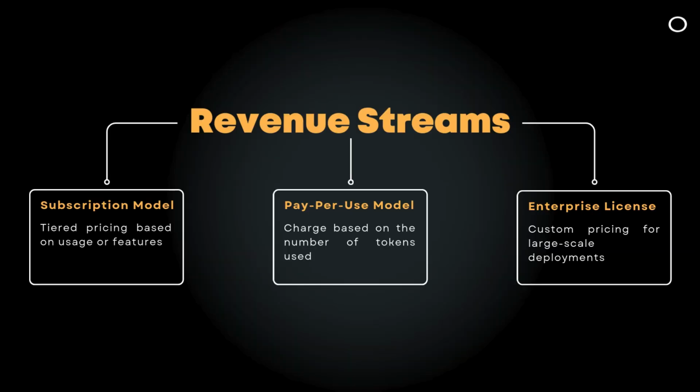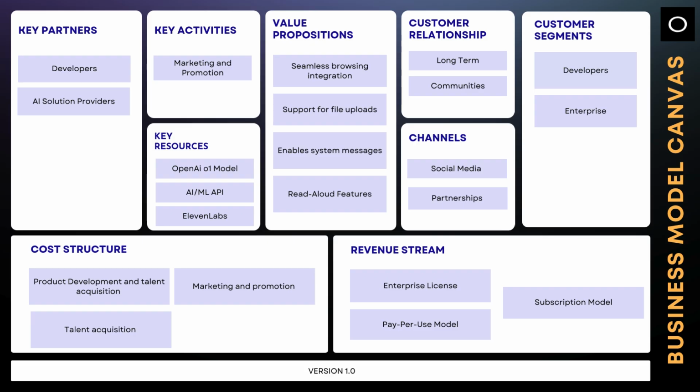The revenue streams for NextGen O1 are mainly from three sources, which are the subscription model, pay-per-use model, and enterprise licensing. This is an overview of our business model canvas. Our business model focuses on partnerships with developers and AI solution providers, building long-term customer relationships through similar solutions. Our key value proposition is delivering advanced AI functionality without limitations, and through social media and partnerships, we'll reach developers and enterprises, driving both engagement and revenue.